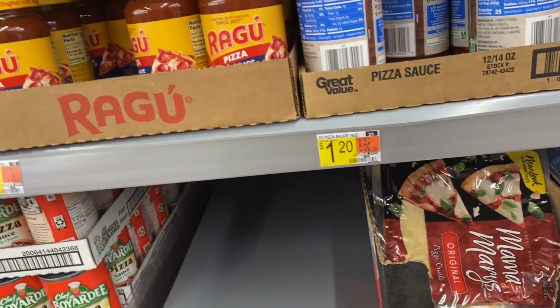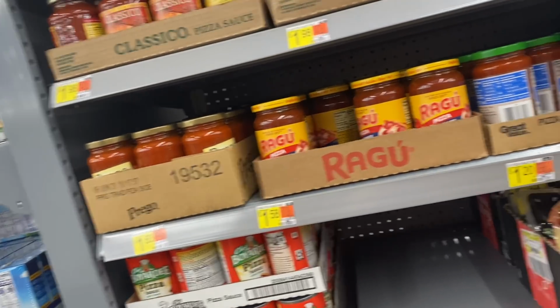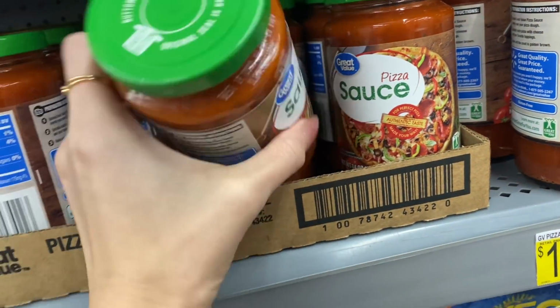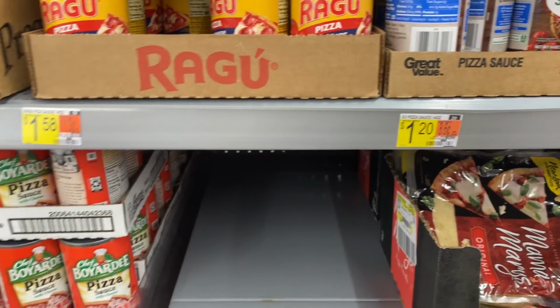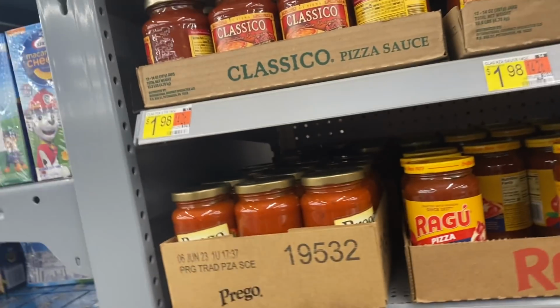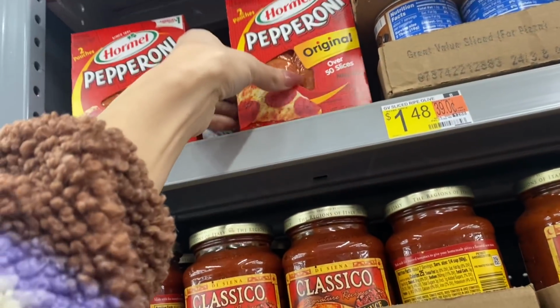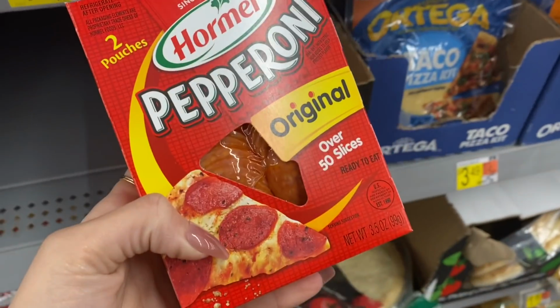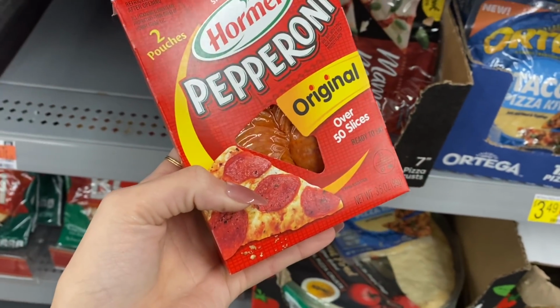So while I'm over in this area, I'm going to grab some pizza sauce for our pizza. This one right here is the cheapest option. It is $1.20. So I'm just going to grab that one. You can get the Ragu for $1.58 if you want. And then I'm also going to grab some of these pepperonis. And these are just $2.43. But of course, if you have leftover pepperonis from your other meal, you could use those.